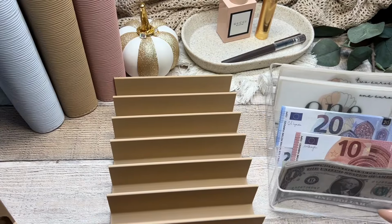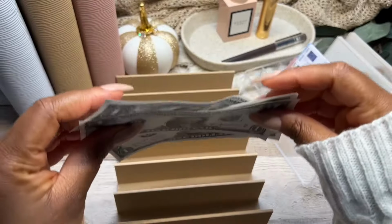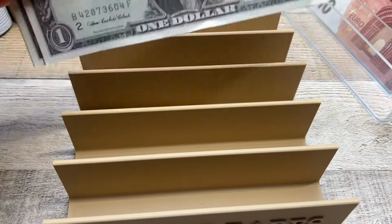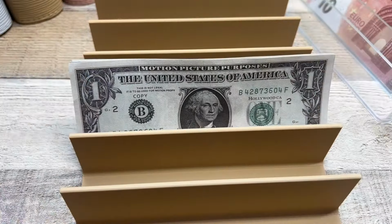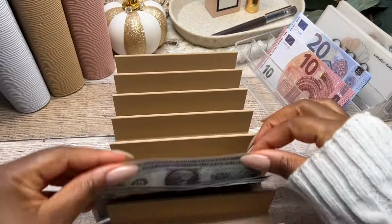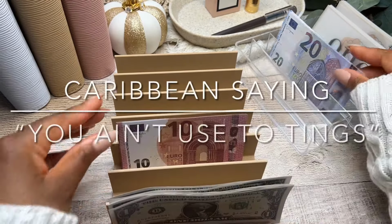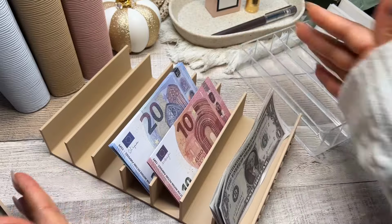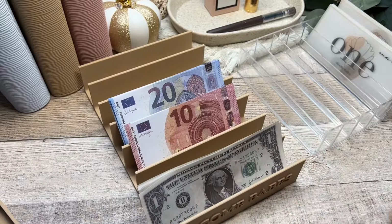Now, I had this little acrylic one here, but when you have this, stop it, guys. You hear that? Let me bring you a little closer so you can hear that, because I've been doing this all day. You know when you get something that you have not had before, in the Caribbean you say, girl, you ain't used to things. Oh my gosh, I love that. Look at that. Because it's not full, they can stand up or lay slanted. And my name, I mean, look at this.